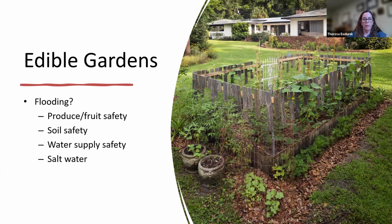The other thing you have to think about is if it was just salt water, like if you happen to know it was clean, and I don't know if that's possible, salt water, what you can do is flush the landscape out, flush the garden out with fresh water after the saltwater event. And usually that will flush the salt through the soil.